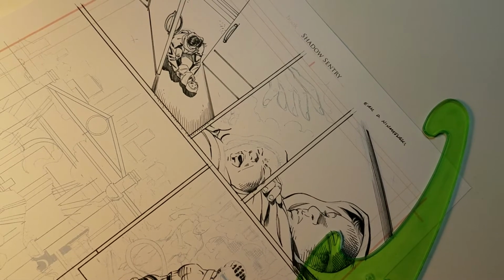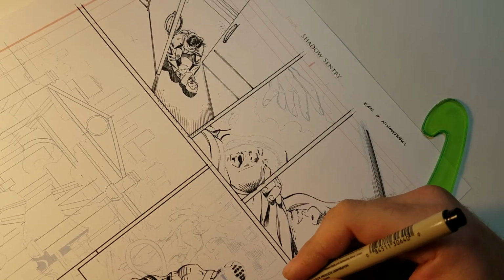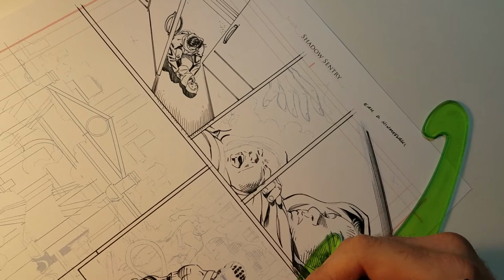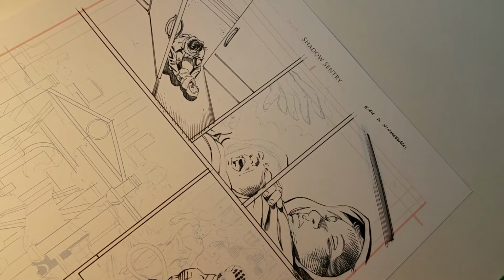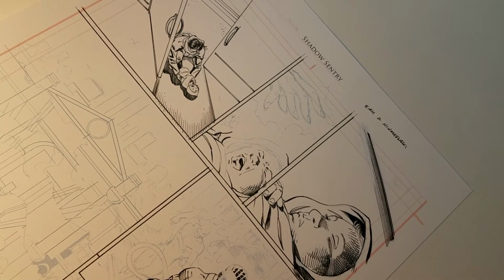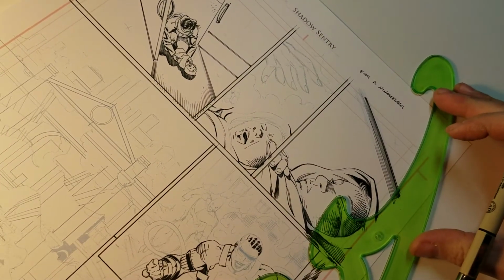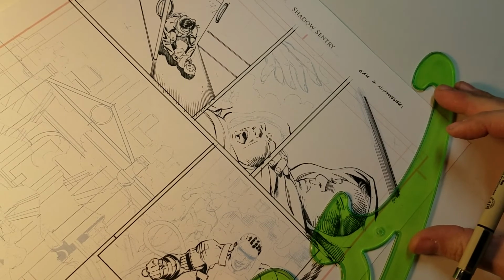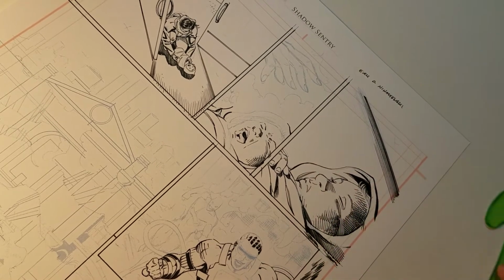Bottom is going to be thicker. I'll use my 3 on the bottom and the 2 on the top. Actually, let me go down a little more so that way it's not hitting right in that dot where the ink is not connecting. That should be right. There we go.